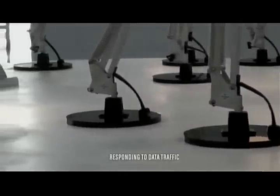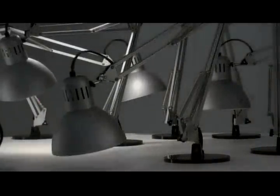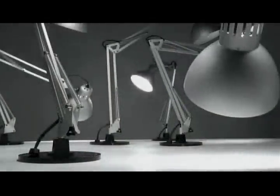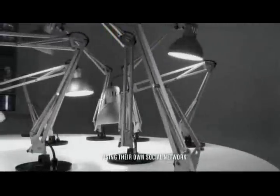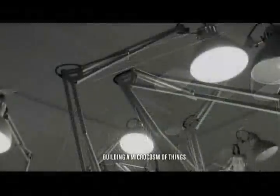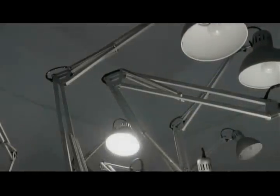The information on the internet is interpreted into emotions and things like that, and the motions of the lamps are created by this information. They also have their own social network where they try to communicate this information with each other. So it's more like, what happens when the internet is in everyday objects?